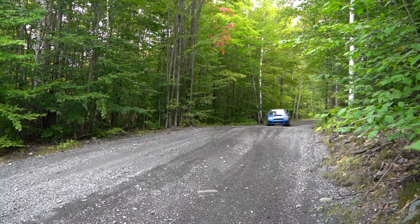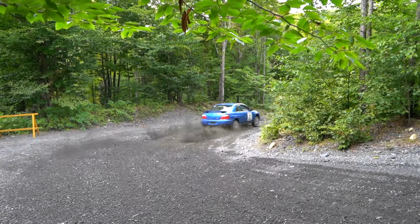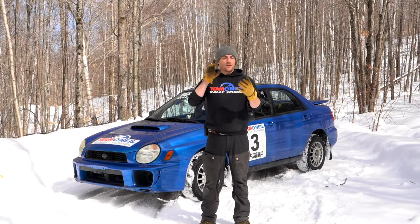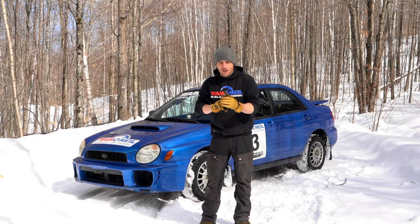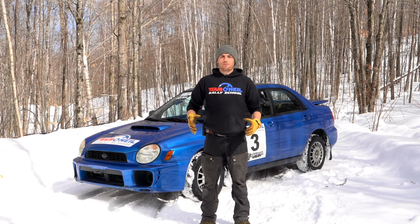If you can do pendulum turns as well, wonderful, and handbrake turns, and there's 100 different skills that you could have. But if all you can do is threshold brake and brake in turns and maybe get good at trail braking, you can win rallies like that. People do it every day.